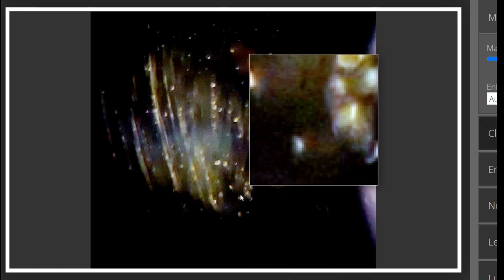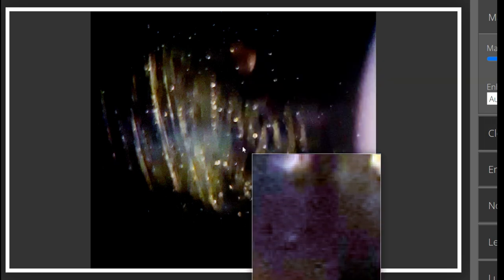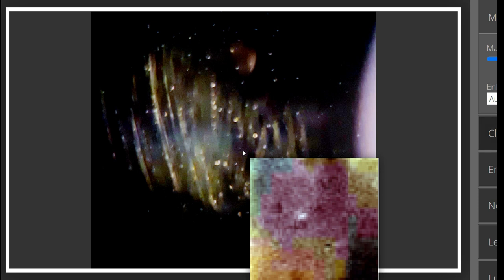So look at these little rocks. Are you getting it? Okay, I'm going to show you something on a filter. It's going to blow your mind. Hang on.